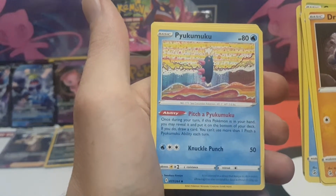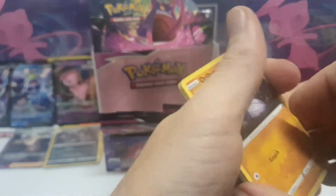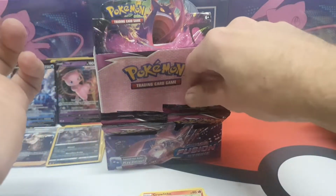And... Pukamuku. I'm glad you could read that name. I have no idea what that is. I don't know if I pronounced it right, but I got it vaguely right.